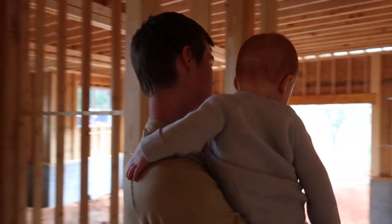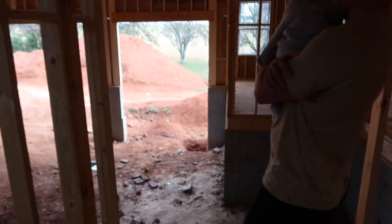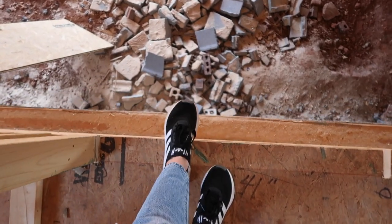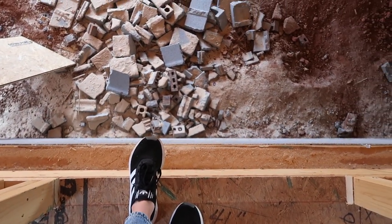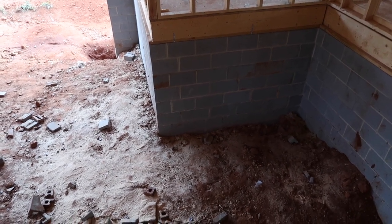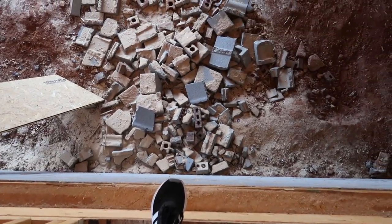What do you think of it, babe? For this side of the house to get... I know. So this is the garage. Let me see if I can show, perspective wise, you can't. How far would you say that jump is? 1, 2, 3, 4. Probably like 7, 8 feet? 7 feet. It's taller than I am.